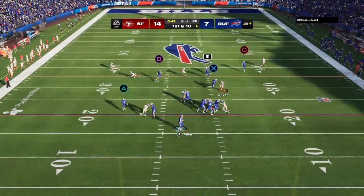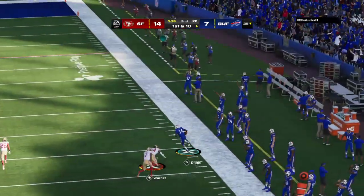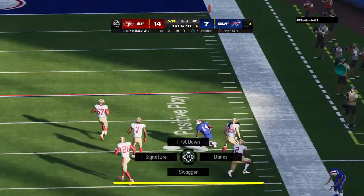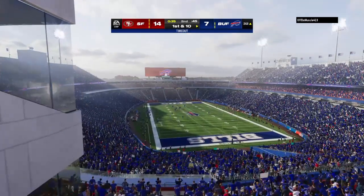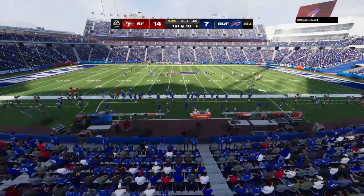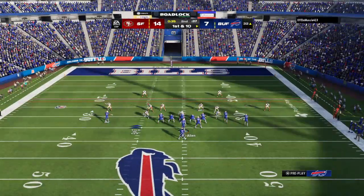On first down, Allen. He's got the hook up with Diggs. Spins by. A big play there just before halftime. 43 yards. Now the Bills are going to use the first of their timeouts as the clock will stop with 35 seconds to go in quarter number 2.